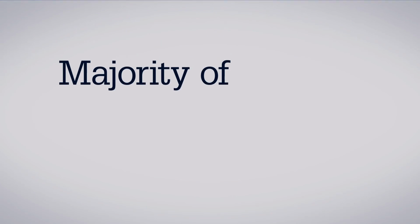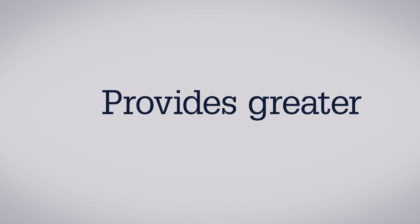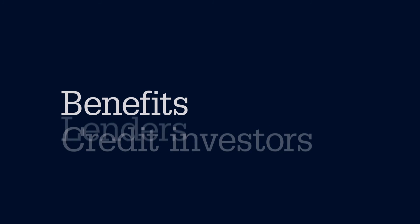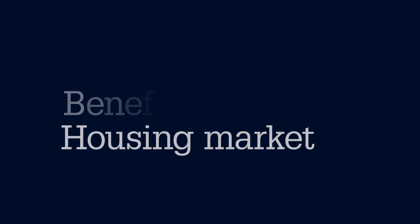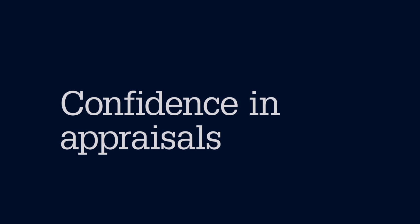The majority of Fannie Mae lenders use CU before they sell the loan to Fannie Mae, which creates better quality loans and provides greater confidence in the property values underlying the loans we acquire. Collateral Underwriter benefits credit investors, lenders, and the housing market by providing industry-leading analytics and confidence in appraisals, a key indicator to loan performance.